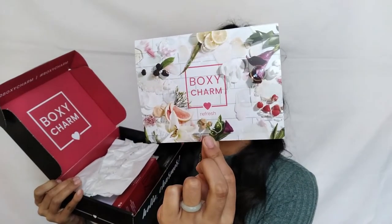This month's box for January was so dope, so amazing. I had to look into it to see what products not to put on so we could try it on. And we getting into this box now. So this is the BoxyCharm Refresh. Got a refresh for the new year. And these are some of the products that we got. So let's get into it and start trying these on.